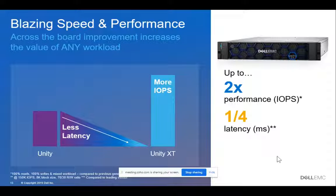Now, something to note: currently the Unity platforms, which are the Unity 300, Unity 400, Unity 500, and Unity 600, are end of life. So if you have a customer that is still interested in buying a new Unity 300, that won't be possible right now. For customers like that, you position them to Unity XT systems. Those are the 380, 480, 580, and 680.